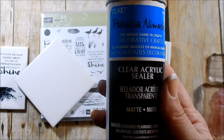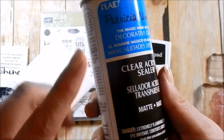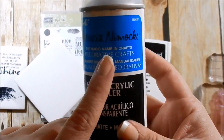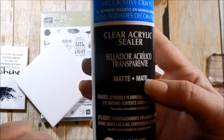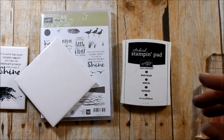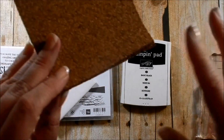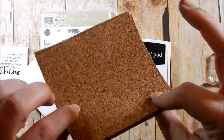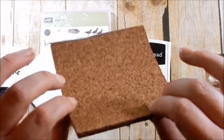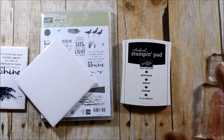I don't remember where I got this. It was either Michael's or Hobby Lobby, but it's Patricia Nimmock's Clear Acrylic Sealer. Same thing, it's just in a different finish. Also, this is just an option. With your cork, you can use a glue gun, which if you get the rolled cork, I would probably suggest using, and try it out.